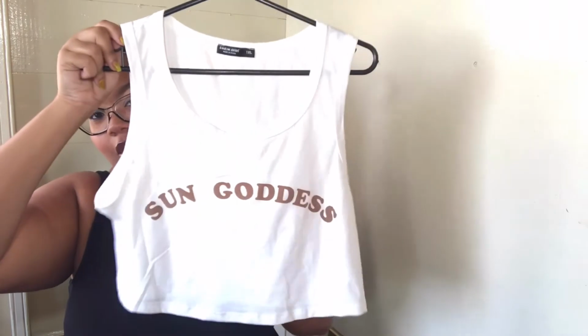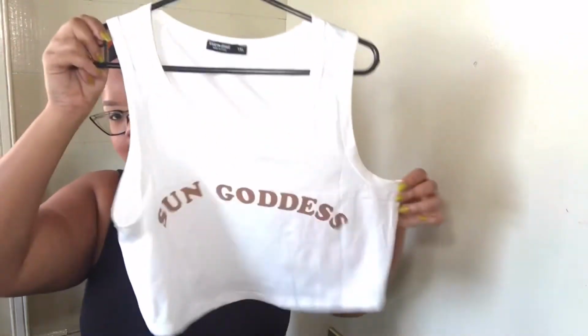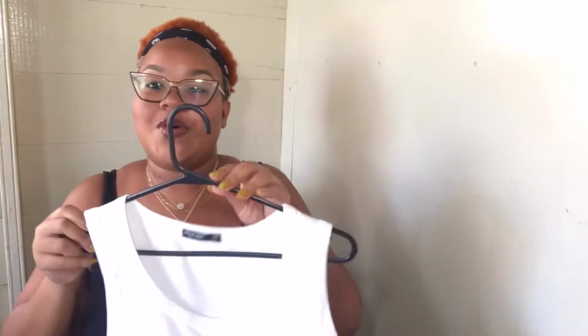And I've been looking at this top for so long. You would not even believe it. I've been wanting it. I've been needing it in my life, in my existence. So, as y'all saw just now, it is this top that says Sun Goddess. Okay, I'm gonna stop playing. So this is the top that I actually got in 1X, which when I saw it, I was like, what did you do? I had to have a reason to order this in a 1X because I've never ordered anything from Shein in a 1X before ever.